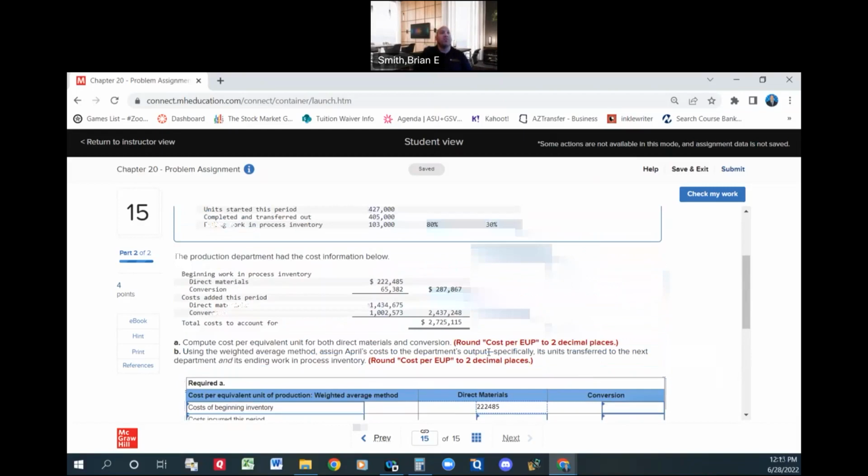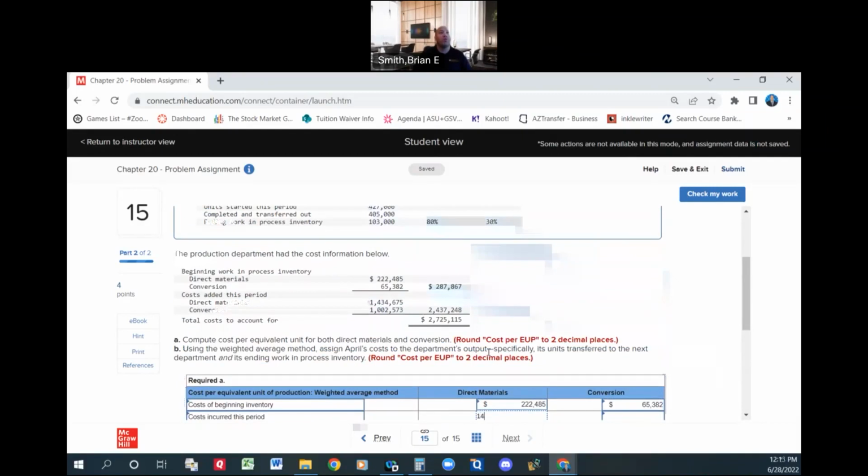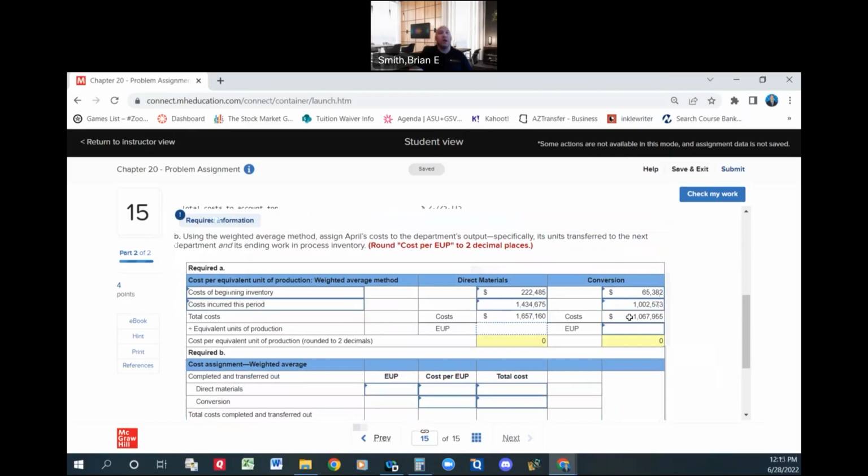And then cost added this period is going to be, well, let's go to conversion, 65,382. And then costs incurred this period for direct materials was 1,434,675. And costs incurred this period is 1,002,573. Okay, so our total cost that we need to calculate here, we have our equivalent units that we've already calculated from before. So for direct materials, we had 487.